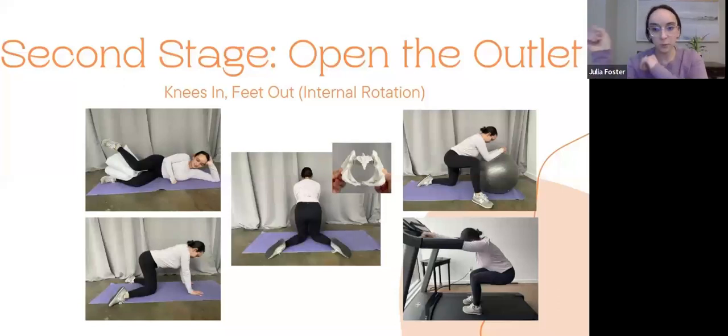Now, the ones all the way to the right-hand side, if you do have an epidural, may be a little bit more tricky. But if you're planning to not have an epidural, again, have those in your reservoir. Have it in your back pocket for different options.